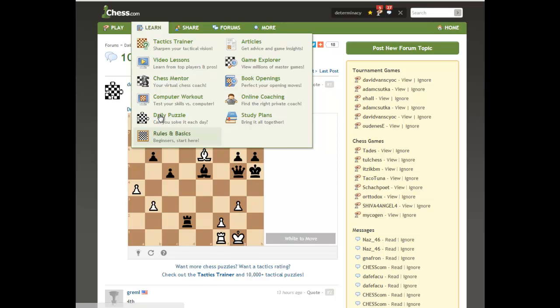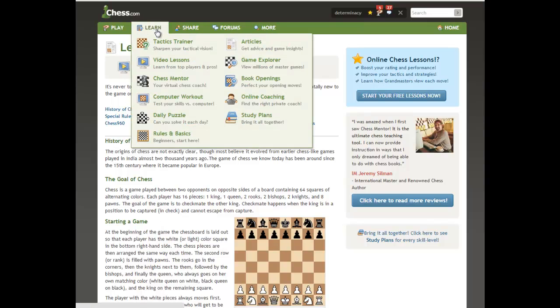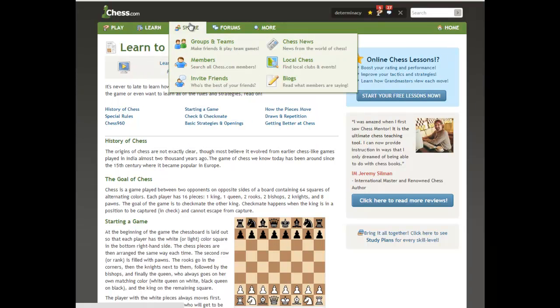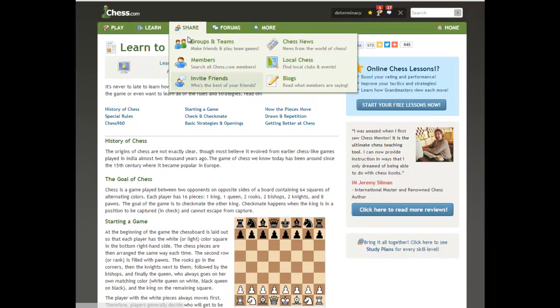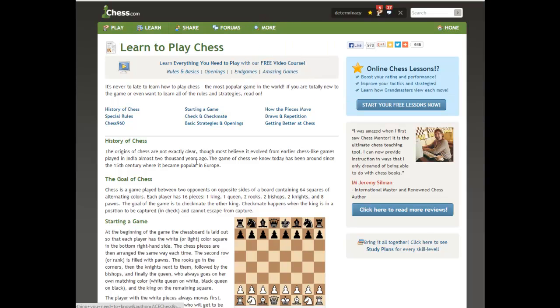There's rules and basics, so if you're a beginner, then they'll tell you a little bit about the history of chess, the goal of chess, how to play, starting the game, what's checkmate, etc. So that's pretty cool. There's all these articles, Game Explorer, book openings. You can become friends with people, so you can invite your real-life friends, or you can become friends with other members on chess.com. There's also forums and some other stuff to do.